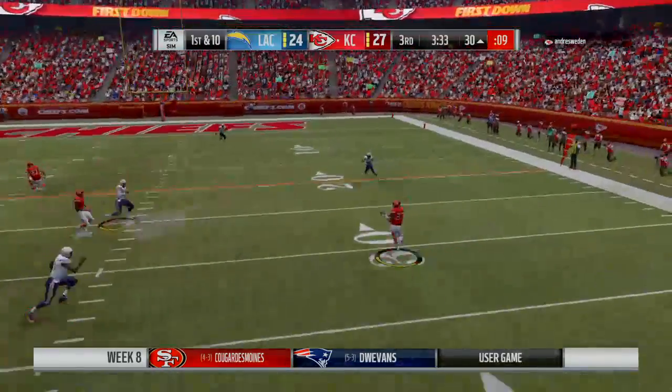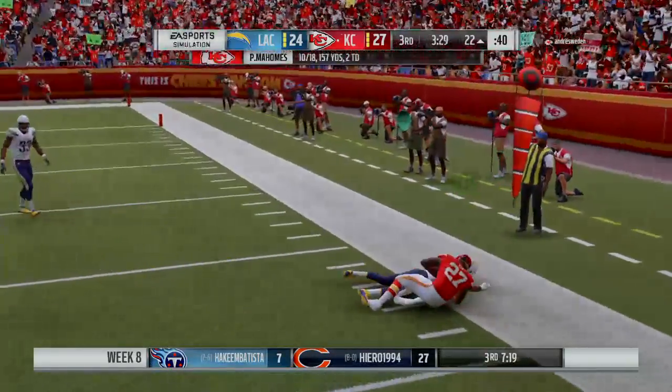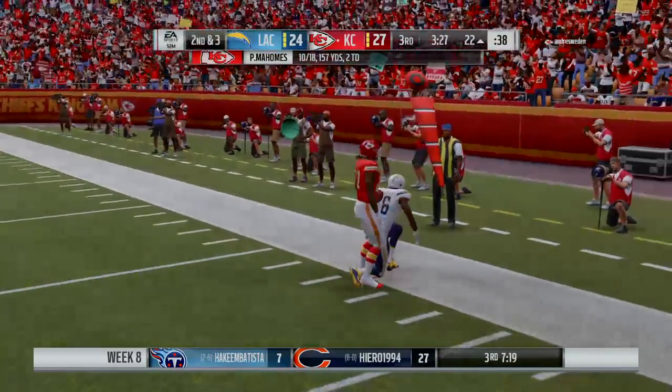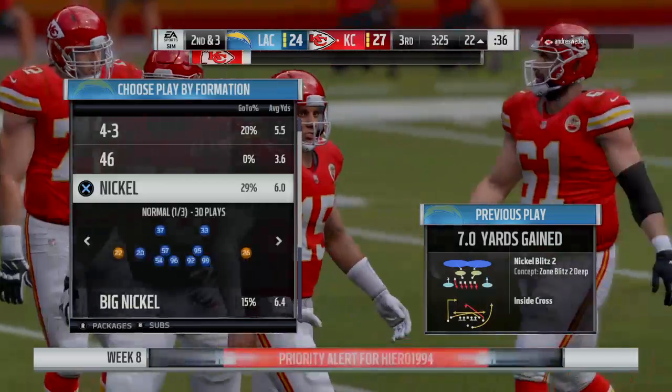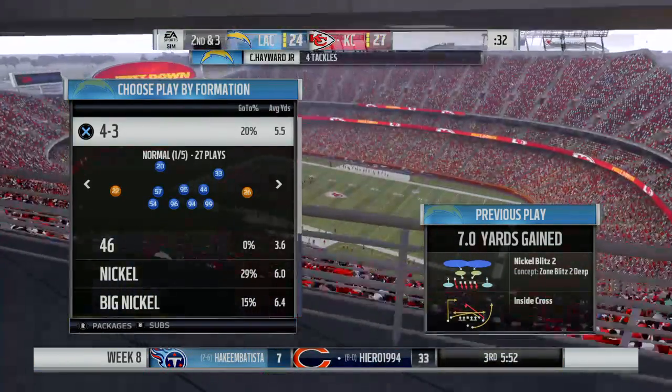Mahomes now on first down, finding a safety valve here. That's complete. And he'll be a couple yards shy of the red zone here at the 22-yard line. Give him 7 on the play, and it'll make it second down.